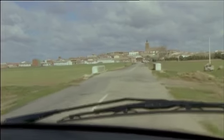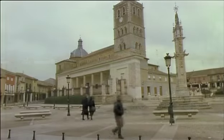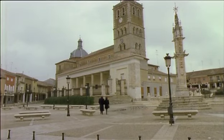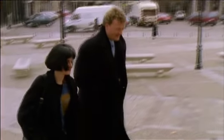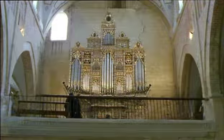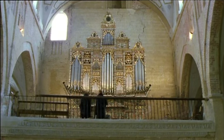Extravagant and gaudy organs proliferated in every town and pueblo of Imperial Spain. I visited one such town with Kimberley Marshall, internationally acclaimed recitalist and champion of these unique Spanish organs. So you can see the beautiful casework here, the gilded carvings. It's beautiful. It couldn't be from any other country in the world, could it?